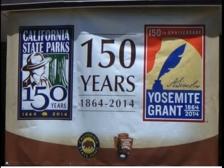So if you're out in front of the visitor center right now, you'll see this banner. This is 150 years, 1864 to 2014. And on the left, California State Parks. Oh my gosh, 1864 to 2014. And on the right, Yosemite Grant. Aha, also 1864 to 2014. So that has something to do with the history of this national park.